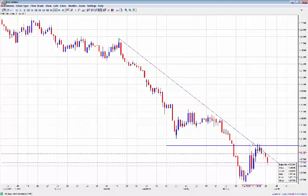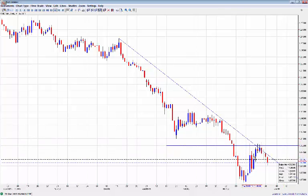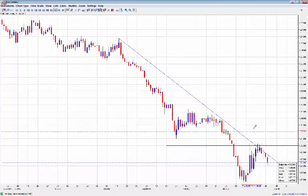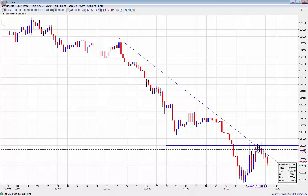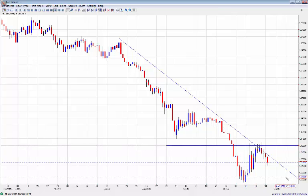You can see these wicks, the candle wicks, showed that it tried to close above four different times. It tried to close above 110, was unable to do it. That's a bearish sign. And then it proceeded to sell off.